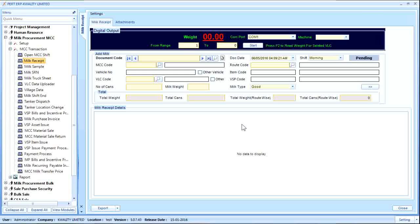As soon as milk receipt is done, a document number is generated which represents all samples of milk with their weight. Once weighment is done, it is sent to the QC section where fat, SNF and some other parameters are tested. Sample testing is done on another screen, Milk sample.